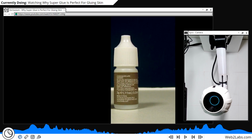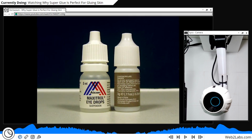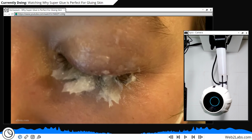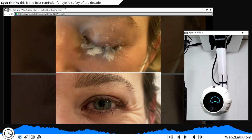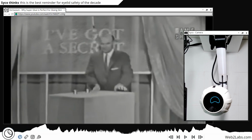Now, unfortunately, the bottles for some types of superglue look incredibly similar to those for eye drops. So there are hundreds of cases of people putting superglue directly into their eyes. In that case, acetone is not the solution. Don't try to separate your eyelids, just seek medical attention. Superglue is strong. To demonstrate.